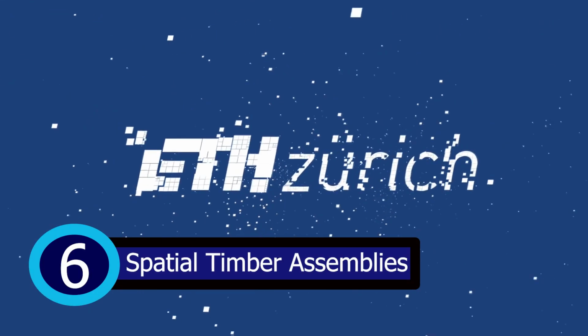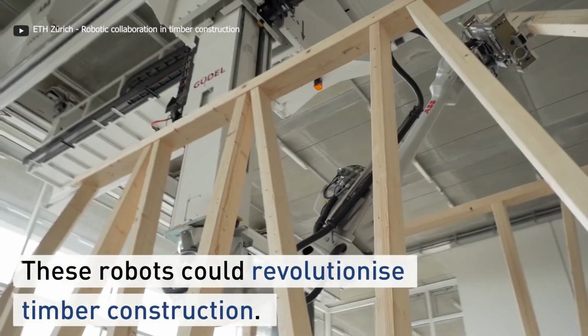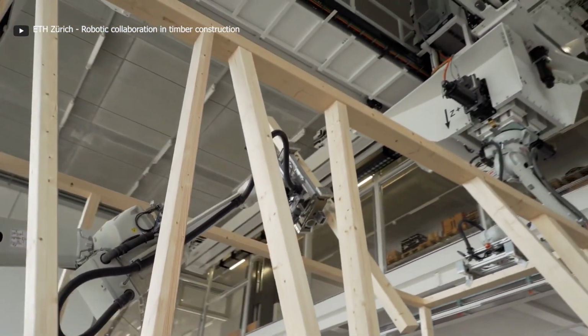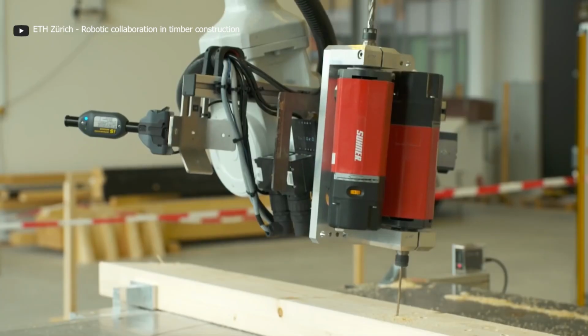Number 6. Spatial Timber Assemblies. ETH Zurich has introduced Spatial Timber Assemblies, a groundbreaking achievement that transcends the boundaries of architecture and automation. These assemblies are a testament to the convergence of technology, craftsmanship, and imagination.